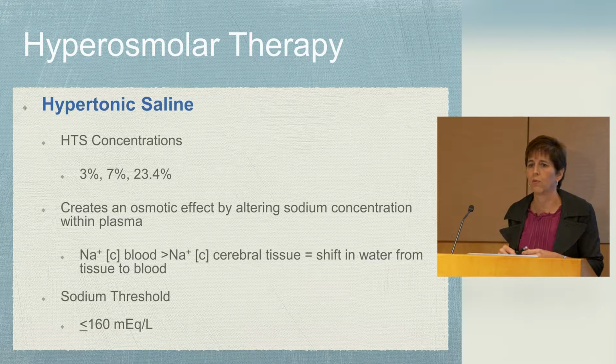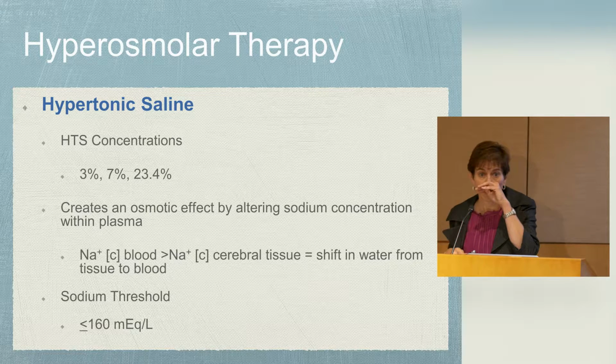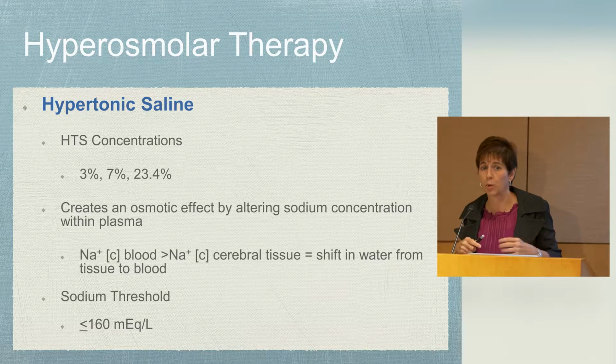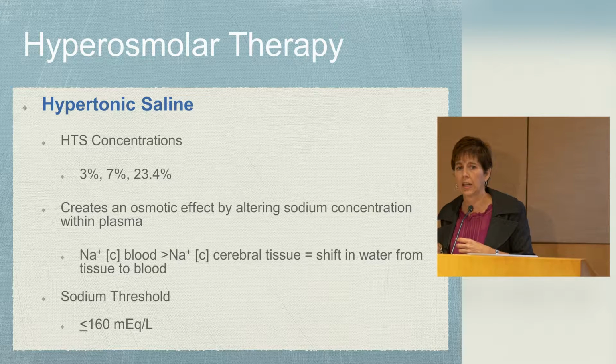Hypertonic saline is great. We actually use 23.4 cc bullets. It's pushed by either us or the attendings or the chief resident. It is a slow push because it has cardiac effects. It is over a 10 to 15 minute kind of push. It's a slow push. But it's incredible. It's an incredible drug to use, and you can see the effects almost immediately in a patient.